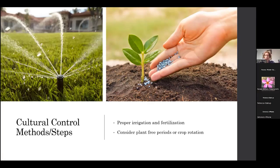Other cultural control things are just figure out how to make that plant happy and healthy. Water well, fertilize when you're supposed to. If you water and fertilize and you're really promoting good growth of that plant, the plant oftentimes can outgrow damage that the insect is going to do to it. So help it do what it needs to do. And then consider some plant-free periods or a little bit of crop rotation. And that doesn't necessarily have to be totally no plants. And this is not really something that you could probably do in your ornamental gardens unless you just have a lot of seasonal color that is not a perennial.